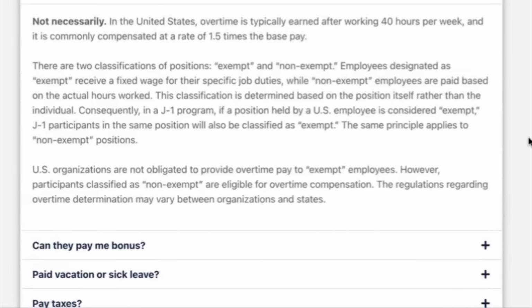Does the host pay me overtime? Not necessarily in the US. Overtime is typically earned after working 40 hours per week and is compensated at a rate of 1.5 times the base pay. There are two classifications of position, exempt and non-exempt.